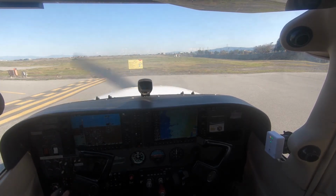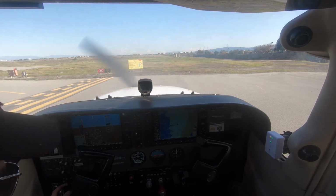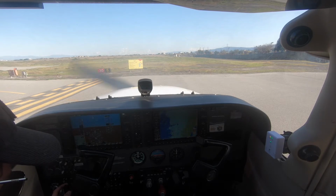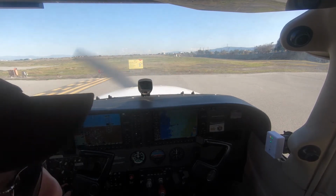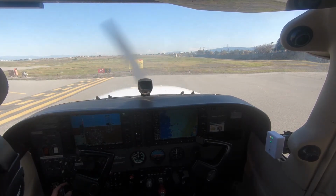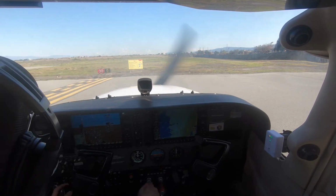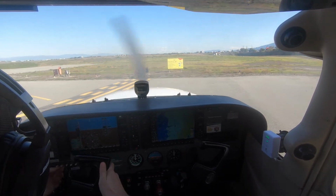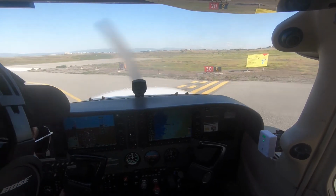November 3 Lima Papa, you'll be following the Cirrus for departure. Following the Cirrus for departure, 3 Lima Papa. November 6 Delta Whiskey, make right traffic, runway 30, clear for takeoff. Runway 30, clear for takeoff, 6 Delta Whiskey. Wingspan 27, contact departure. Departure, Wingspan 27. See ya.